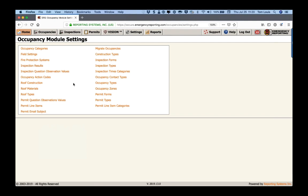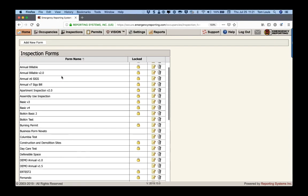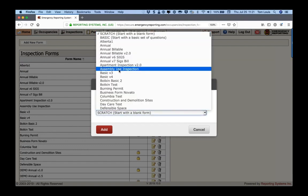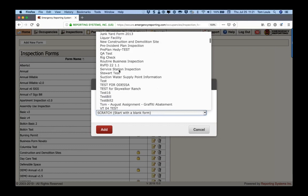And so a lot of what we recommend is think about your processes now, especially the forms, because within the forms themselves, you can create your own forms from scratch, but keep in mind that forms can be shared through agency friends. So if you like a form from another Emergency Reporting user in your state, you can actually share that form with them through agency friends, kind of like Facebook friends.